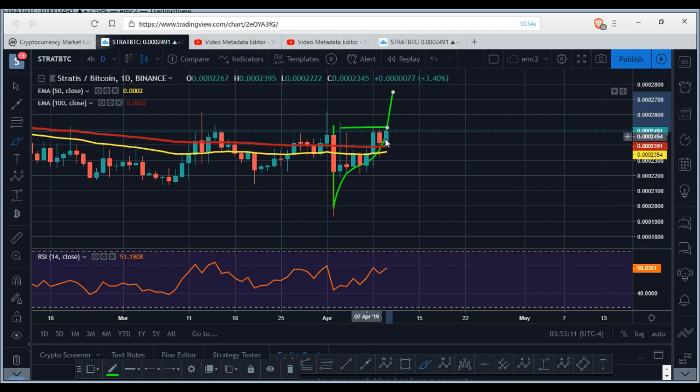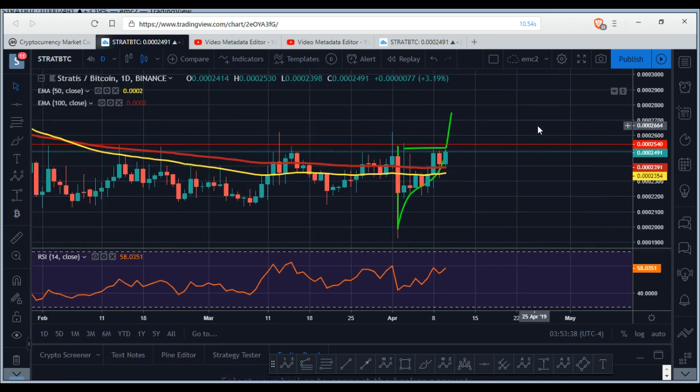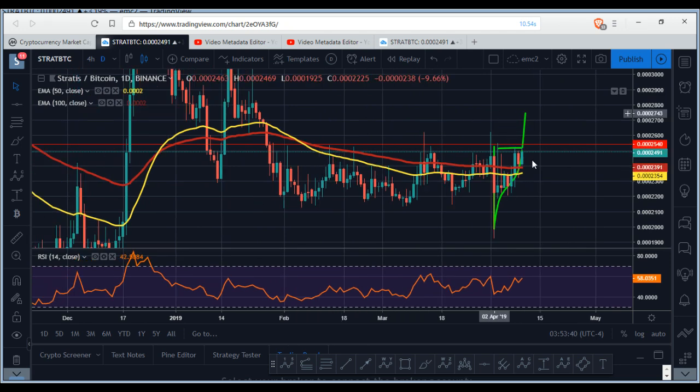That's what I'm expecting. I'm not saying it's going to happen, but let's say Stratus can close above this area. It doesn't have to close above the wick, but we just have to close above, let's say, 25.50, before tomorrow, 8 p.m. Eastern time, right? If Stratus closes above 25.50, we're most likely going to get a big move from Stratus. So the chart is looking beautiful.